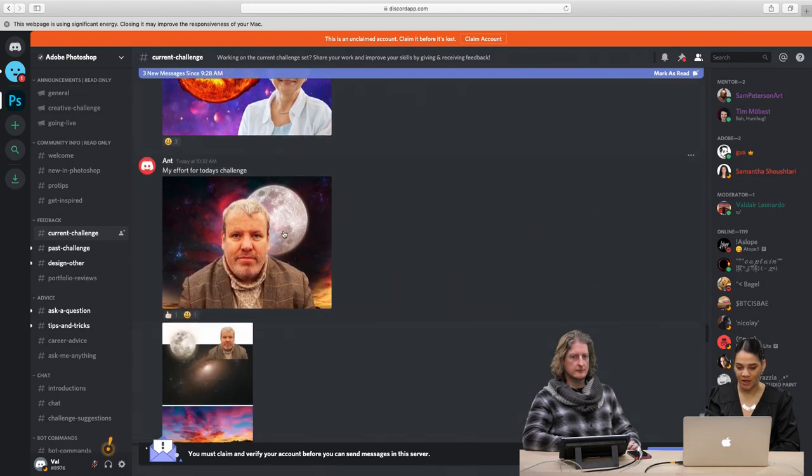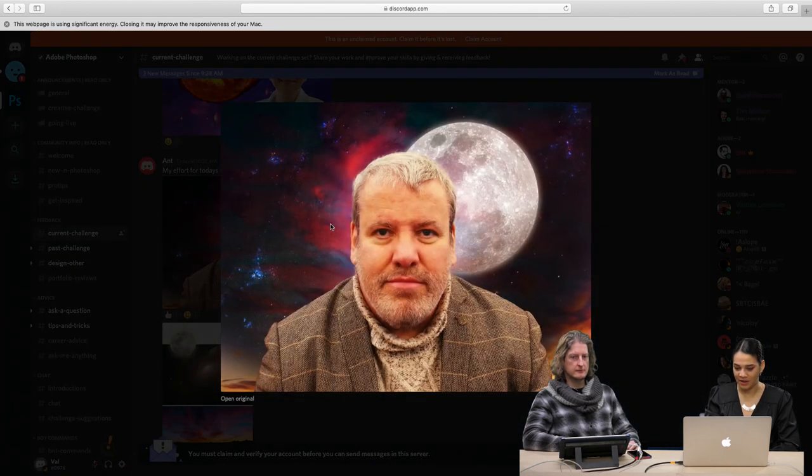My effort for today's challenge. Very nice. I like the dramatic cloud effect with this. It looks like you composited two images together to make a background, and I also really like that moon image. So that's pretty cool. I don't know if you color corrected this whole thing, but even though there's a lot of different elements going on, don't you think all the colors work really well? I do. I think they look really nice and warm and relatable, like they all relate in a nice way.